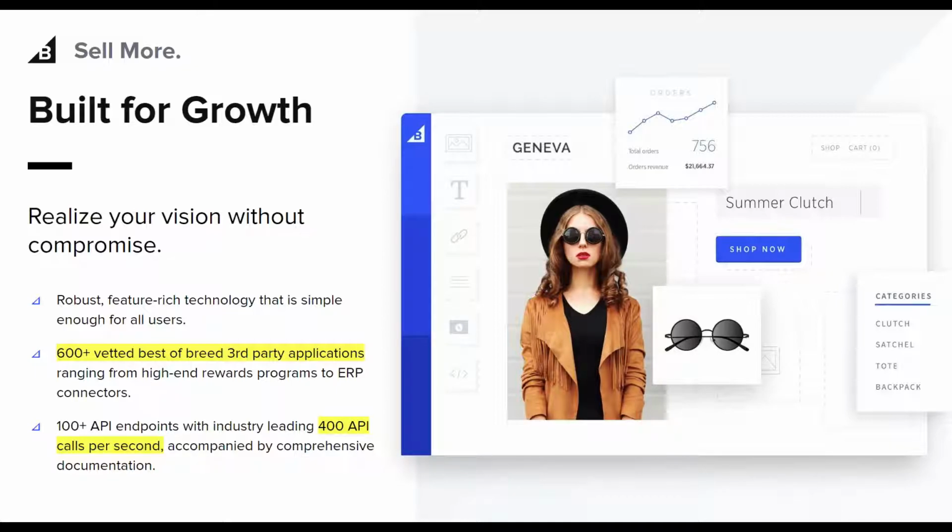So this is where the 400 API calls per second that our platform offers is really critical, because it enables optimized integrations between technologies like SkuVault, SellerActive, and Shipstation. Next slide, please.